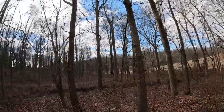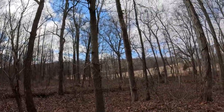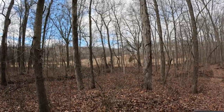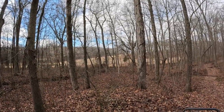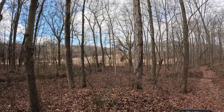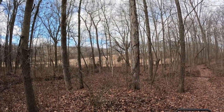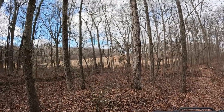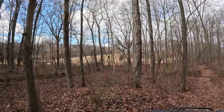Passed it up, but there's a trail back there that'll take you out into the pasture, and this is his brother's farm over here. This is where I hunted in 1984 when we first started the deer camp. His brother had some hay bales set up about halfway up that hill, and them deer would come from this property over to his property, and that's where we'd shoot them.